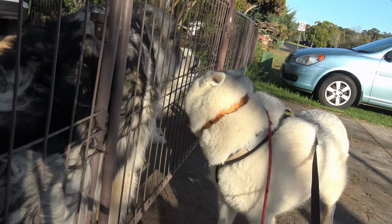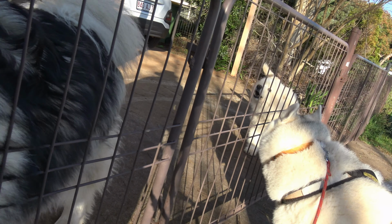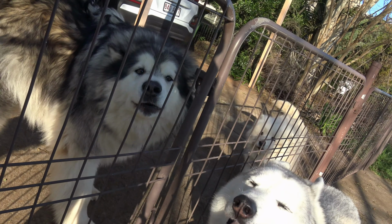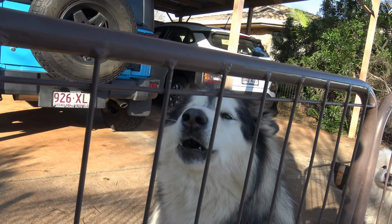Oh, the good scratches. Oh, I want to give you the big scratches too. Oh, I'm glad to see you. You're my only cuddle buddy now. Yeah, because I lost a cuddle buddy. They moved. Oh, you've got a lot to say, don't you? Yeah. Well, that was lovely.